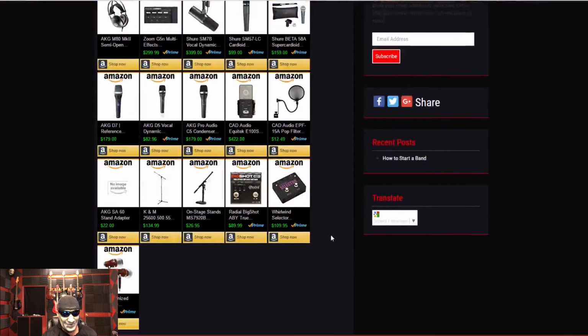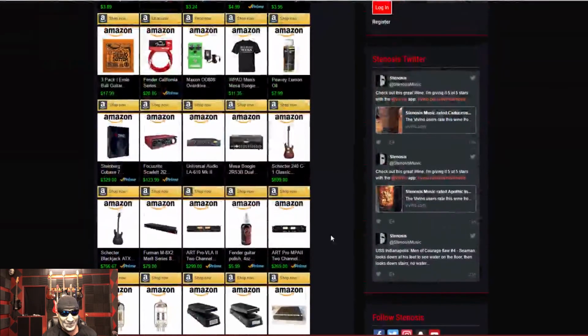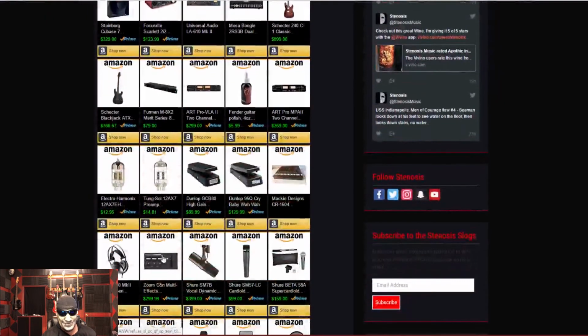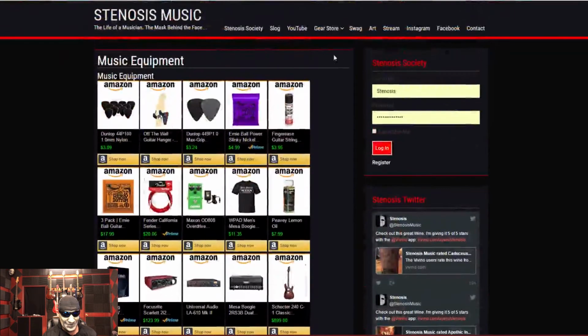But like I said, this is all stuff that I use, except for this here. This is the Zoom G5N. This is the only comparable multi-effects processor I could find on Amazon. I use the Zoom G7.1 UT, but this is the big brother, or the newer version in a sense, so it's still a great multi-effects processor. But like I said, these are all things that I own and use regularly, so it gives you an opportunity to get some of the gear that I have.